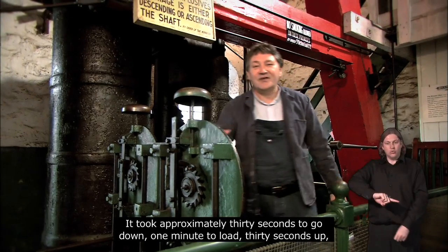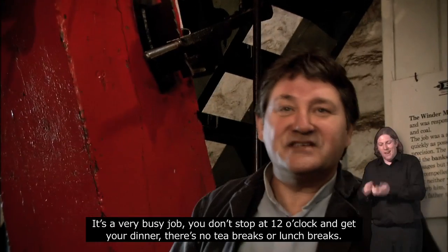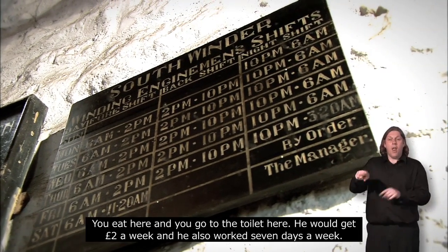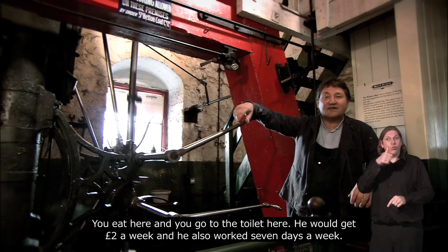It took approximately 30 seconds to go down, 1 minute to load, 30 seconds up, 1 minute to offload. It's a very busy job. You don't stop at 12 o'clock and get your dinner. There's no tea breaks or lunch breaks. You eat here, and you go to the toilet here. He would get £2 a week, and he also works 7 days a week.